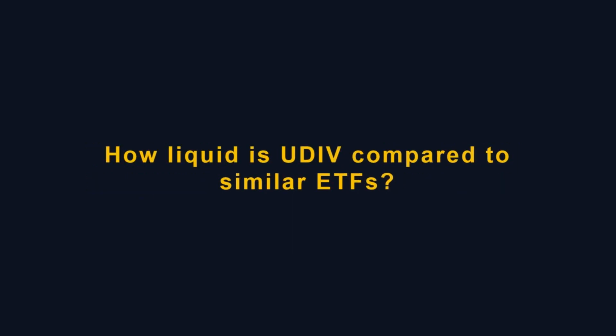How liquid is UDIV compared to similar ETFs? Liquidity refers to how easily you can buy and sell an ETF at its fair market price. Here's a detailed analysis of UDIV's liquidity compared to similar dividend ETFs. Factors affecting liquidity. Average daily trading volume, ADTV: this metric indicates the average number of shares traded daily. A higher ADTV signifies better liquidity.